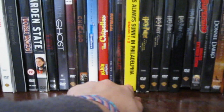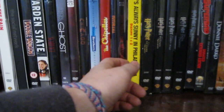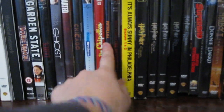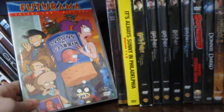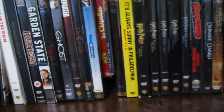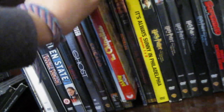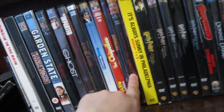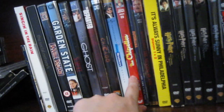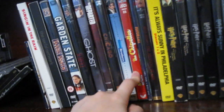Then we have It's Always Sunny in Philadelphia, Seasons 1 and 2, which is actually my sister's, and I don't know why she doesn't just come and take it. I don't know why I only have 1 disc of Futurama, and all of this just fell over, but yeah, it's all just gonna slide around. But then I have Monty Python's The Meaning of Life, like I said, the 1 disc of Futurama, Chipettes, my brother got me that for a birthday or something.